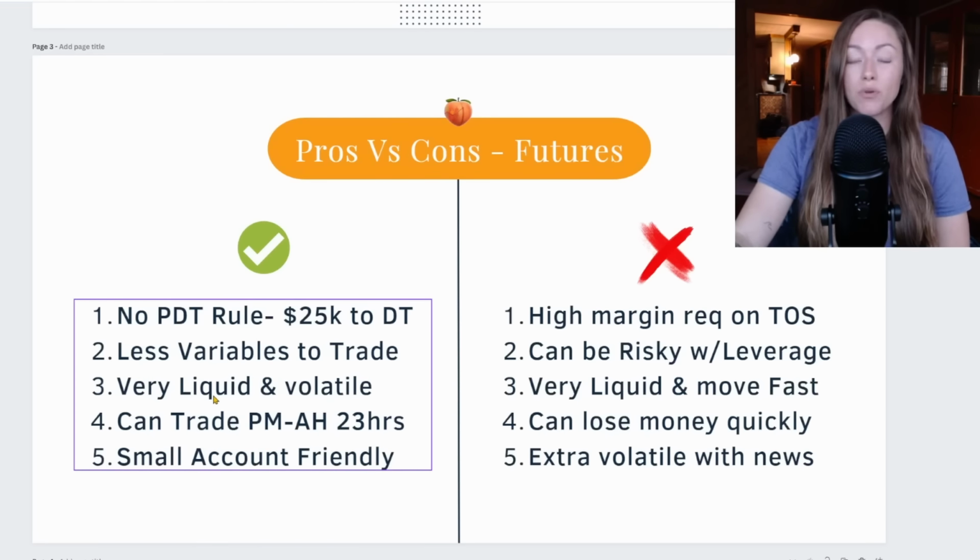And you guys already know why they're small account friendly, because you do not have a PDT rule involved in futures trading. There are high margin requirements on TOS, which stands for Thinkorswim or TD Ameritrade. The reason I bring this up is because some of your traditional brokers might not allow you to trade futures or require tons of money. That is definitely not the case as long as you are trading with a futures friendly trading broker, and I go over my 2 favorite in the futures trader workshop.